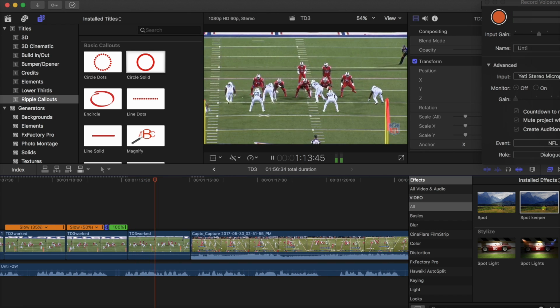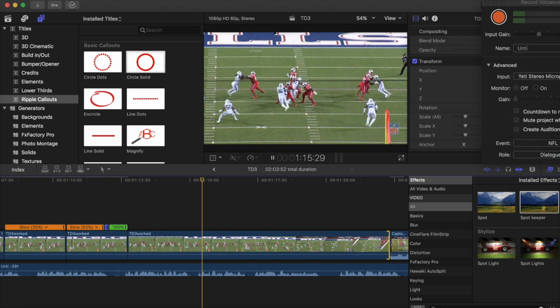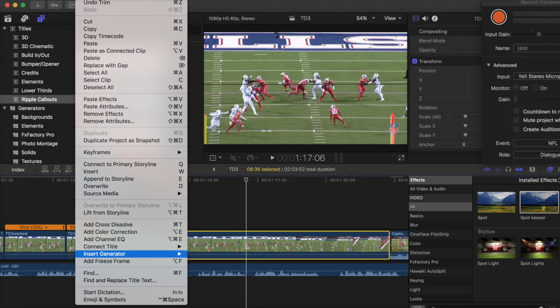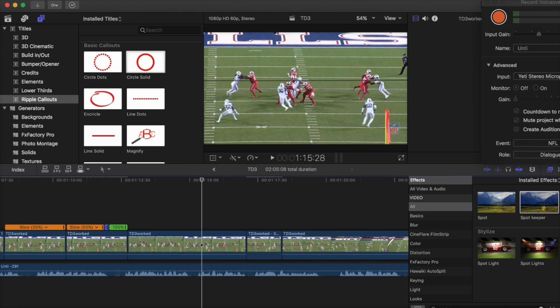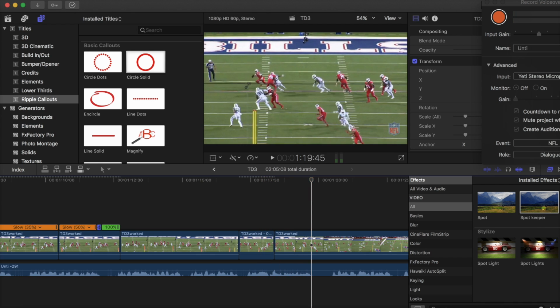Defensive tackle Leonard Williams gets a good jump off the snap. Again, I'll just extend this. He gets a good jump, pushes the pocket into Tyrod's face. So what does Tyrod do? Add a little freeze frame so you can catch your eye. Pushes the pocket into Tyrod's face, making it nearly impossible for him to see Woods in the middle.